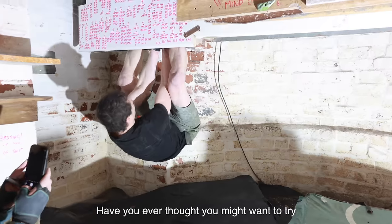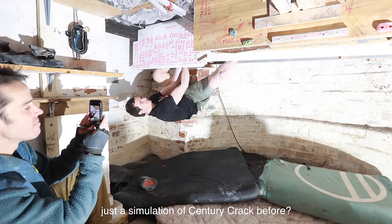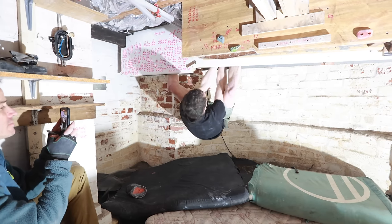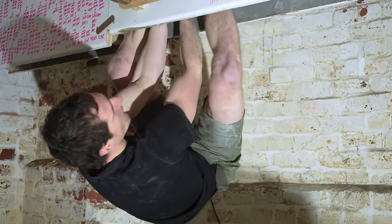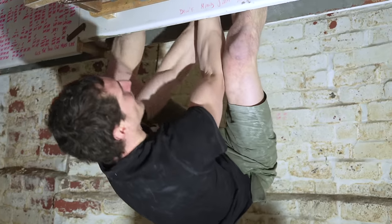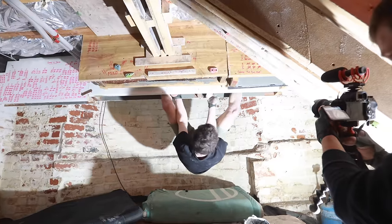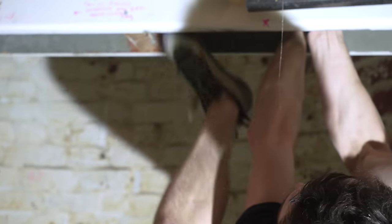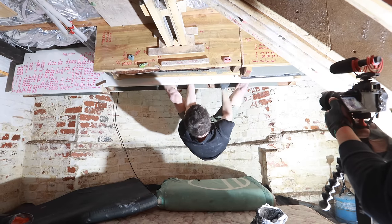Sure. Have you ever thought that you might want to try just a simulation of Sentry Crack before? Yeah, absolutely. Last time I was in Indian Creek, after a few days everything kind of felt similar, and Sentry Crack felt completely different, even very different to Belly Full of Blueberries. So already back then I was thinking, what would be really cool to go and check it out. Yeah, if you ever go there, Adam, we're with you, we're coming.